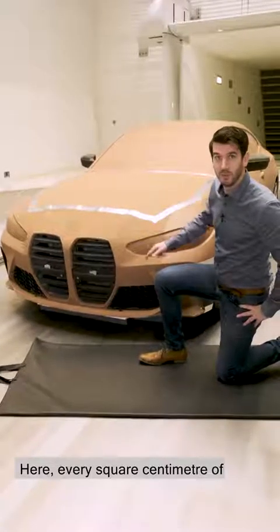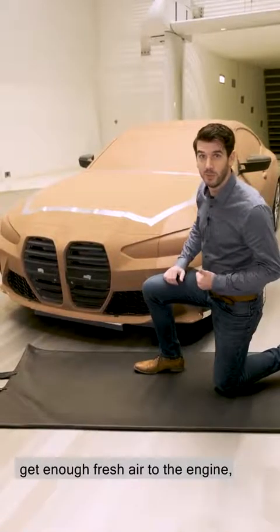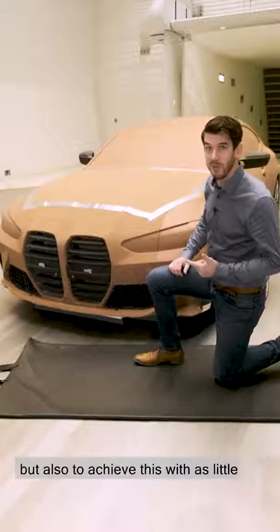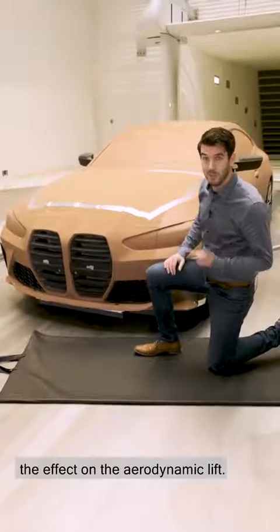Here, every square centimetre of cooling air intake matters in order to get enough fresh air to the engine, but also to achieve this with as little aerodynamic drag as possible and minimize the effect on the aerodynamic lift.